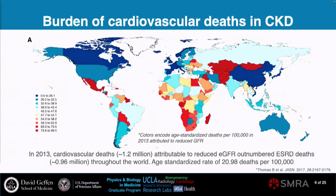This map shows the global burden of cardiovascular deaths in CKD. The colors encode age-standardized deaths per 100,000. In 2013 alone, cardiovascular deaths due to reduced eGFR outnumbered the number of deaths in patients who have end-stage renal disease throughout the world. That basically means roughly about 21 deaths per 100,000. So these numbers are not inconsequential when we think about the population and people who will be using our technology or are in need of our technology.